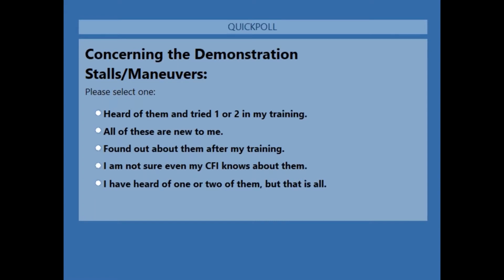Sure, I'm with you. Okay, concerning the demonstration stalls and maneuvers. Heard of them and tried one or two in my training. All of these are new to me. Found out about them after my training. I am not sure even my CFI knows about them. I have heard of one or two of them, but that is all.